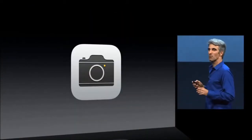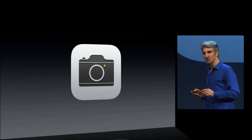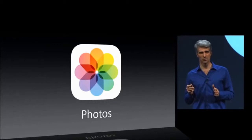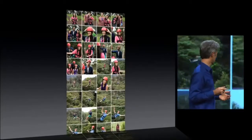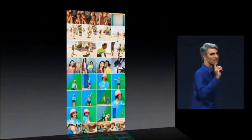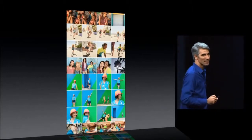So with your great new camera, we want to give you a great new way to manage your photos, and it's the new Photos app. For many users, this is what their photo organization looks like. An endless, unorganized stream of their camera roll. We've all been there. But it doesn't have to be this way.